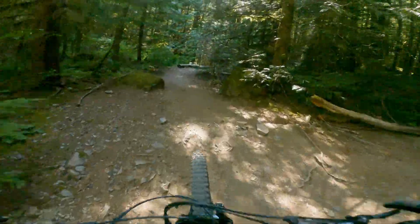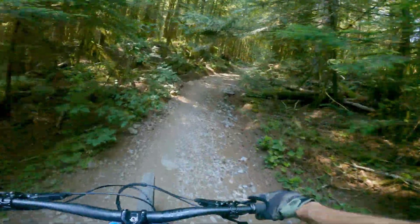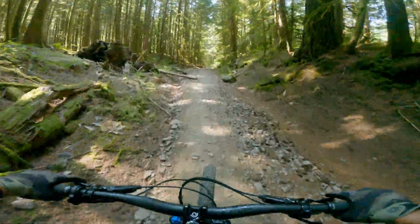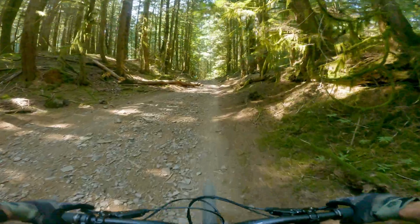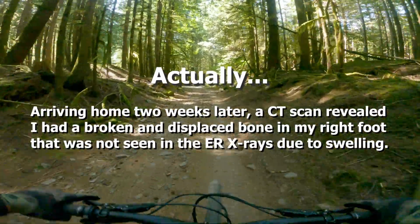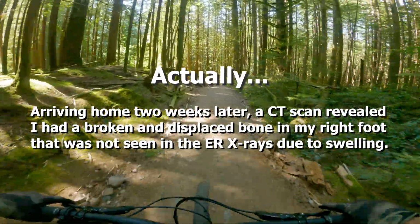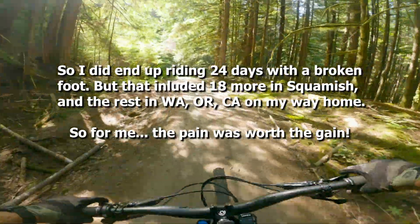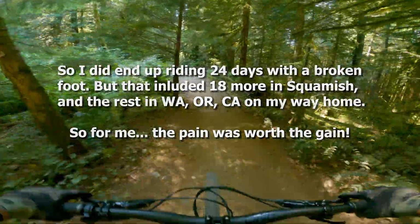And we head over here. I believe this is considered Mike's Loop now. Actually, this is what they had to evac me out on when I sprained my ankle a little over 4 weeks ago. I got to look up at the trees lying down, so it was quite a nice ride, except for the ankle part.